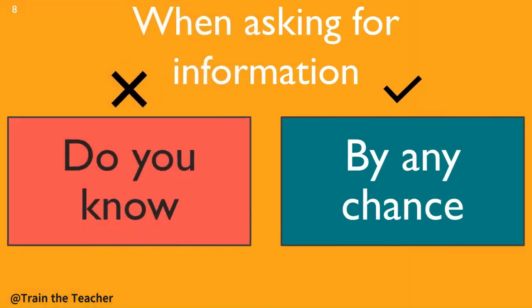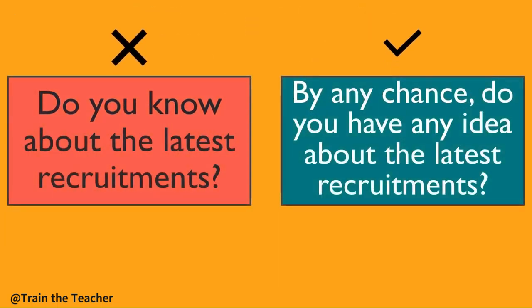When asking for information, don't directly use the phrase "do you know." Rather, give the other person a chance, an option, by using the phrase "by any chance." For example, instead of "Do you know about the latest recruitments?", say "By any chance, do you have any idea about the latest recruitments?" Using this phrase puts the person away from a pressure-like situation.